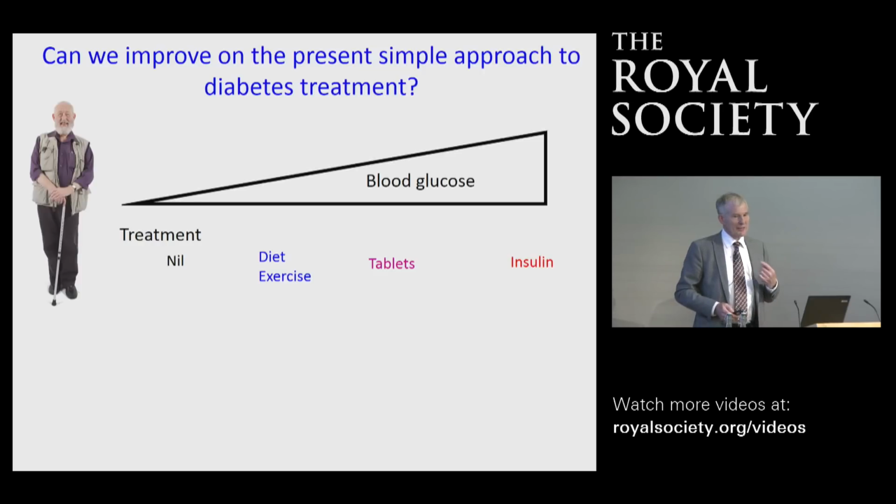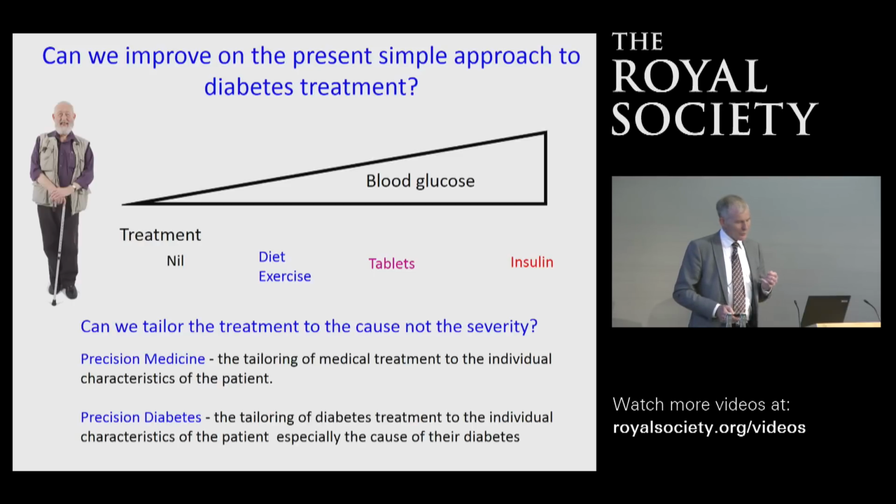The idea is that we are treating how high the blood glucose is, rather than treating the cause. And really, it's not that revolutionary an idea to think that we tailor the treatment to the cause rather than severity. So it matters why your blood sugar is high rather than how severe it is. And really, the whole idea of precision medicine is exactly that tailoring of medical treatment to the individual characteristics of the patient. What I want to do is to talk to you about this concept in diabetes, the idea of precision diabetes, but specifically tailoring diabetic treatment to the individual characteristics of the patient's cause of their diabetes.